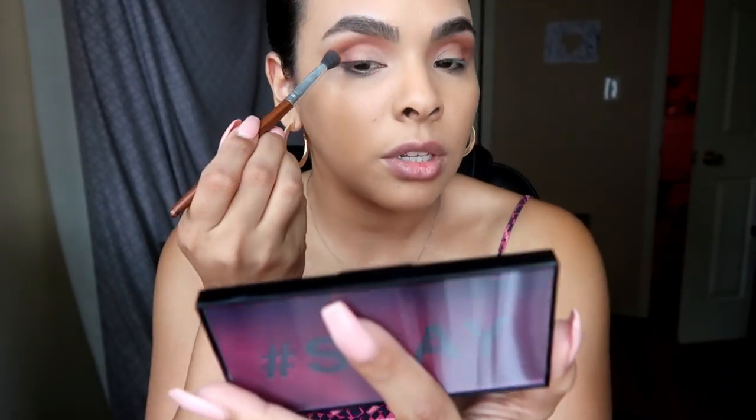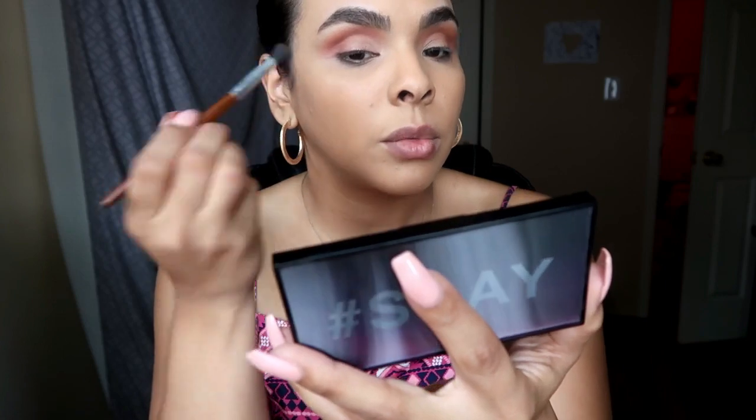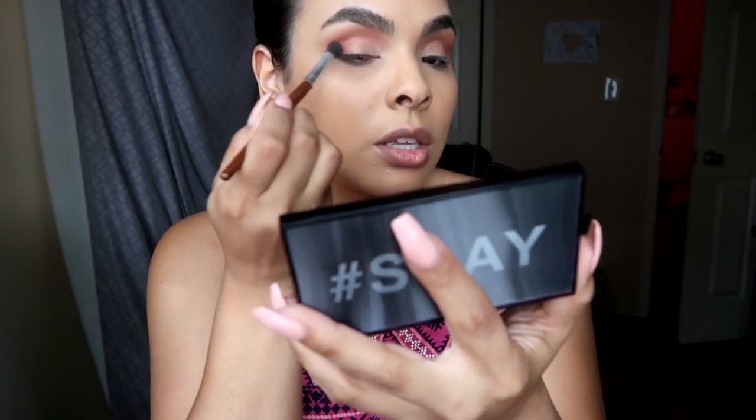So I'm gonna go ahead and pick up this shade right here, right next to the other shade, and I'm just gonna put it right here so I can give it something to look a little bit blendable. So you guys can see, that is my eye right now. So I'm gonna finish up the other eye and I'll be right back. Okay, loves, so I am done with the eyes. I will go back into the eyes once I'm done with concealer.